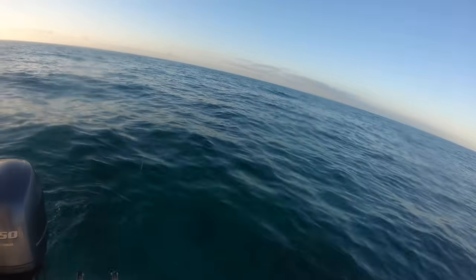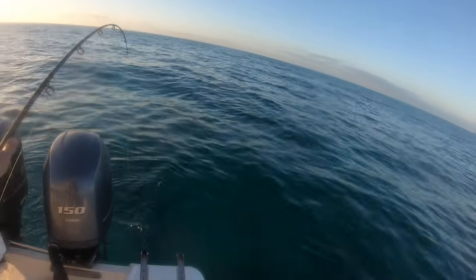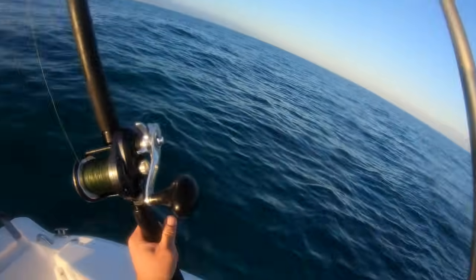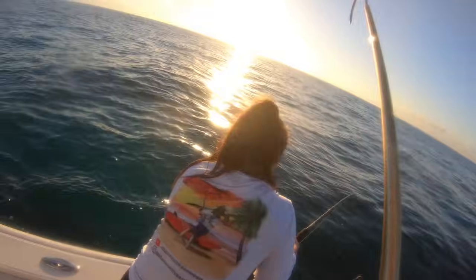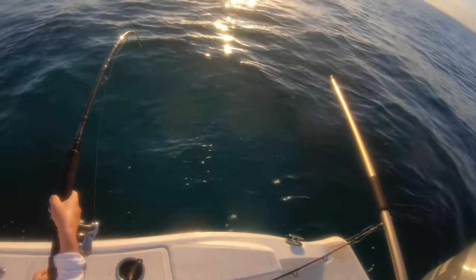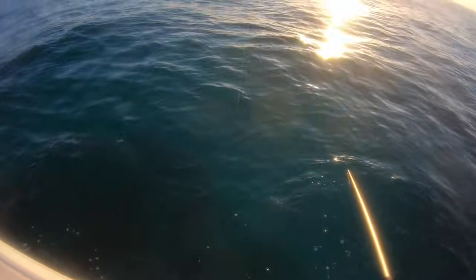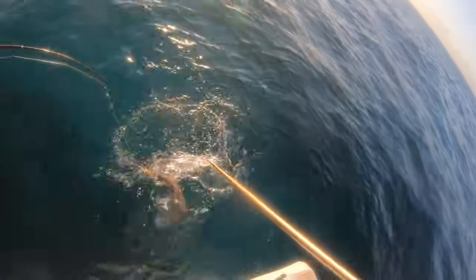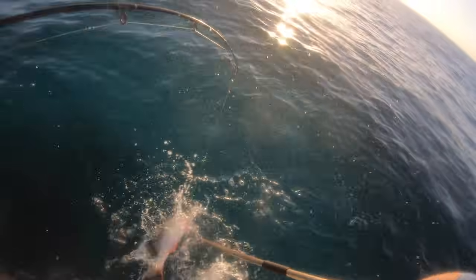Oh my God, he's huge. Go this way, go that way. All right, watch out. Keep going. Keep reeling. Keep fighting. Come over here, come this way. Huge mutton, baby, your biggest mutton of your life. Wait a second.